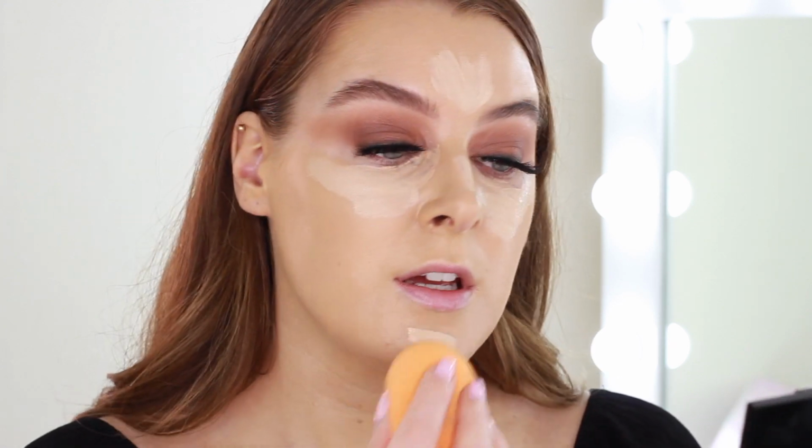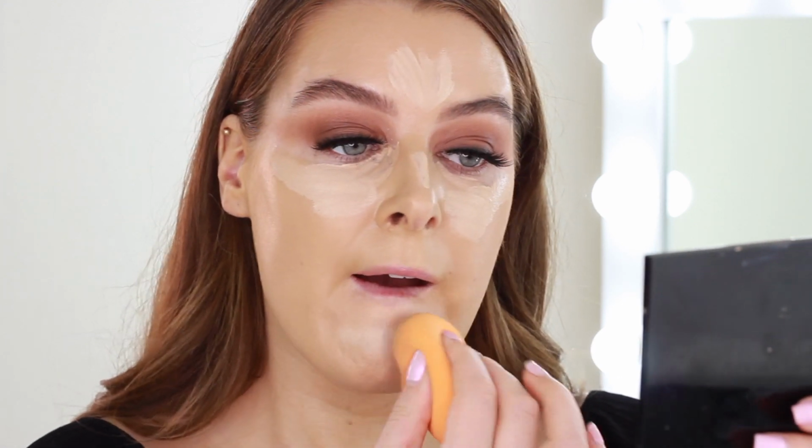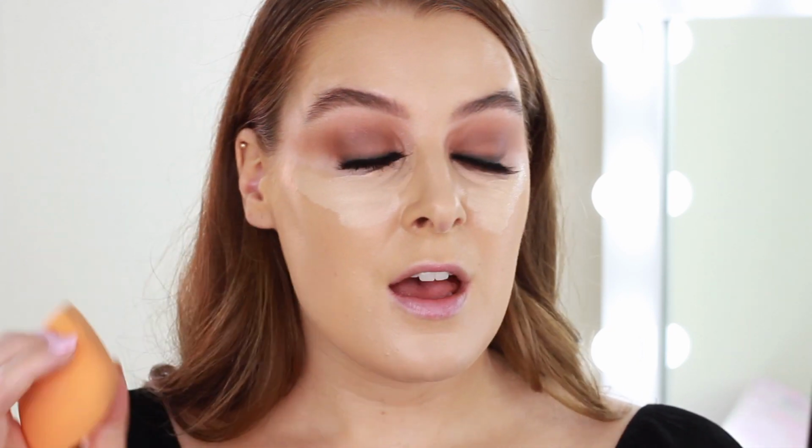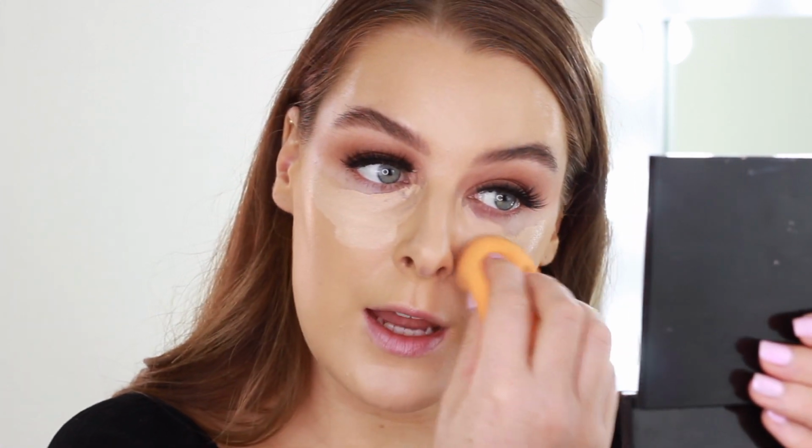So to start, I'm going to just blend out my chin. Then for my under eyes, I'm going to blend it out. See where I've winged out that shadow? I'm going to just try and go underneath there. It doesn't matter if I go over it, because we can work on buffing it out after anyway.